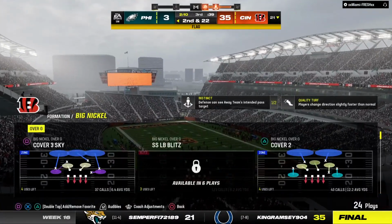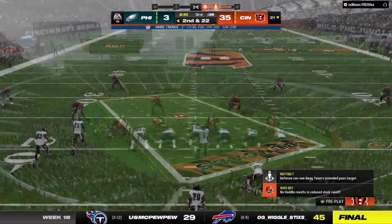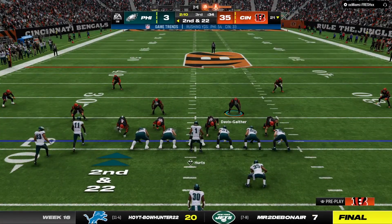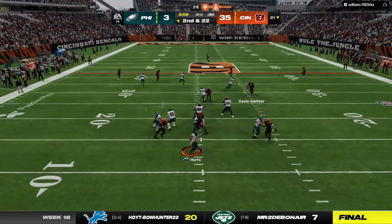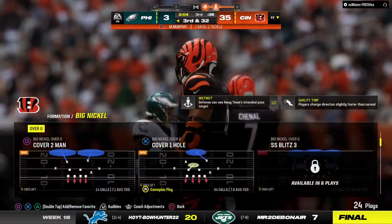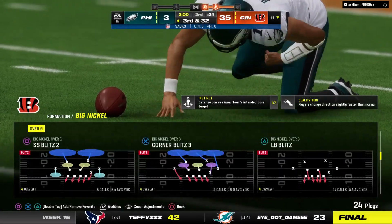Just a little too lackadaisical, Charles, and they didn't get up and snap the ball in time. Delay of game. Yeah, and I'm not sure if he understood where the clock was located. In different stadiums, it's in different places. You have to check that in pregame and make sure you're aware so you don't run into penalties like these. Under pressure, they got him again. Miles Murphy makes that now 8 sacks for him on the season.